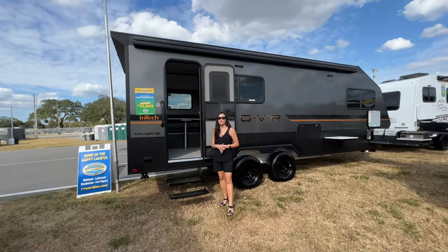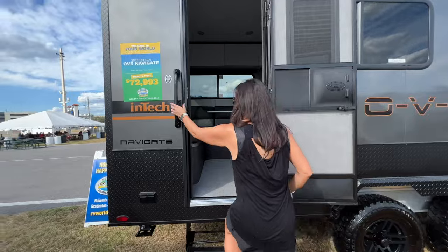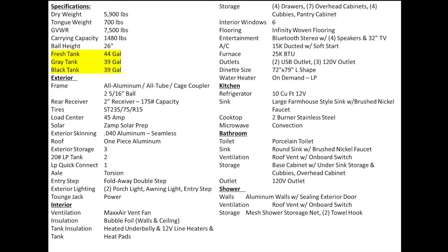This is the 2023 Intech OVR Navigator. Let's check it out. Here is an overview of the layout, and here are the specifications.